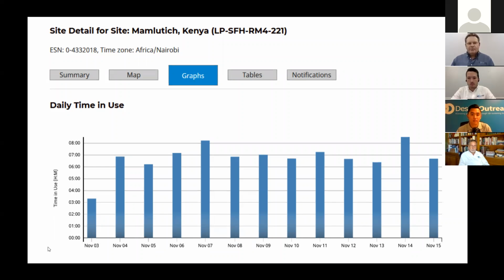This place, Mamlu Teach, or whatever it's called, you can see that on November 3rd we put this monitor on. It was only a partial day, so 3 hours, but every day thereafter it's been between 6 and 8 hours used per day, averaging out at 7 hours a day. And so this is a really important pump to them, a really important water supply.